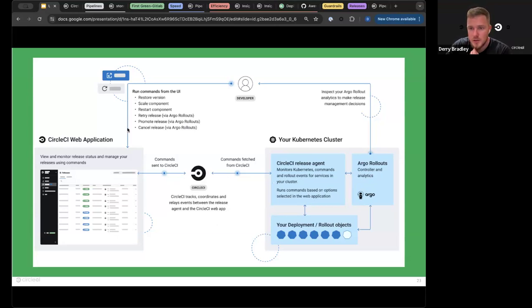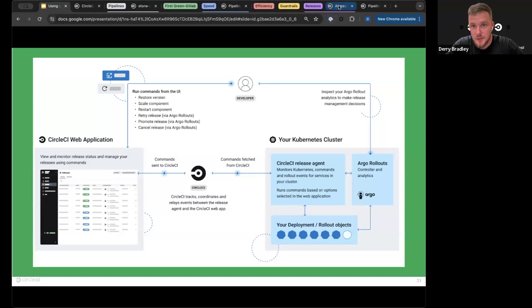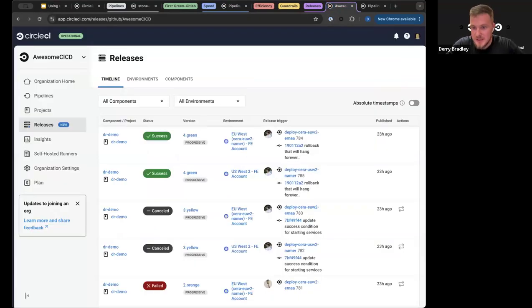Okay, we're also exposing some key commands in the release dashboard, such as restoring a version, being able to scale a component if we see a lot of traffic coming in, and restart the component. And if you're integrated with tools like Argo Rollouts, what you can do is all from the release dashboard: retrying releases, promoting releases, canceling releases, and visualizing all of your progressive releases, all from within one IDE, one window, within CircleCI. So this is basically our release dashboard.